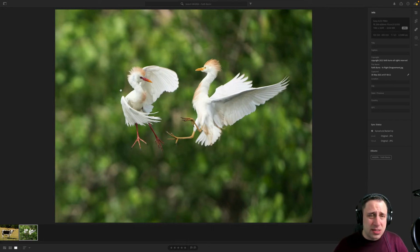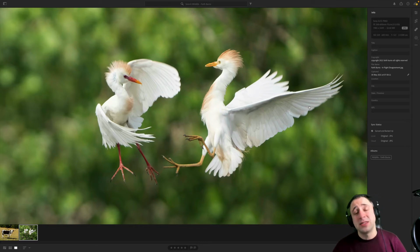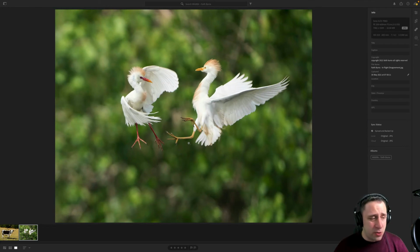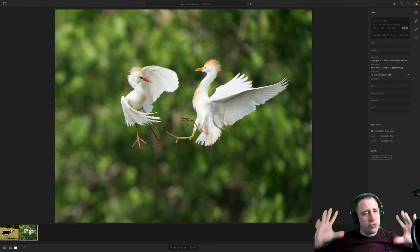Now, some parts of the animals are sharp, so I think that works well. And I think the fact that there is a little bit of softness at their wings and so on just adds to the overall feel of movement. So altogether, really cool. Now, let's talk about the composition and artistic side. I think you've done super well capturing these animals in movement. I think that looks really, really cool.